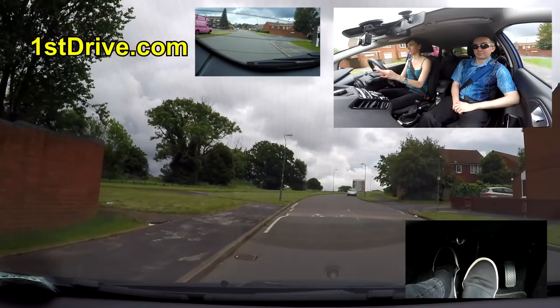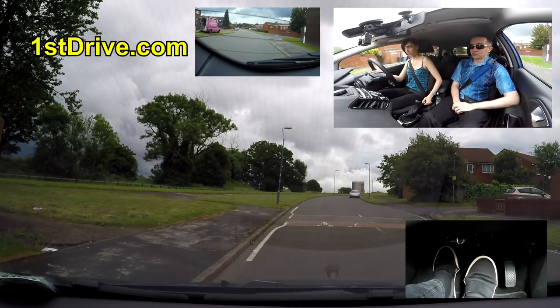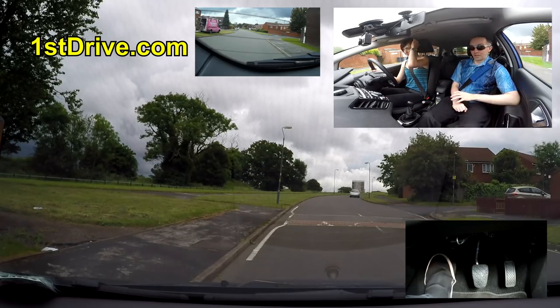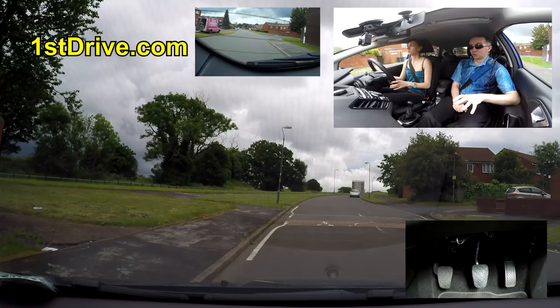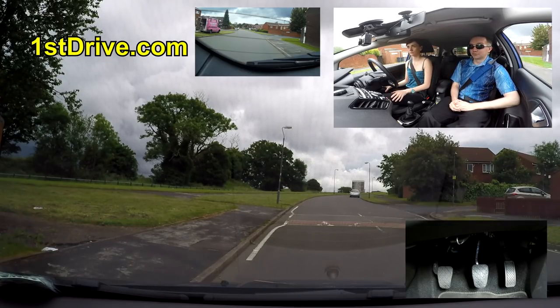That's good. So it's all in context to what's going on around us as well. There's no one around at all, so it's okay to signal. That car ahead's parked a little bit wide, that silver one. But that's not too bad even on the bend, because it's quite a long bend. Not brilliant, but it's okay. If it was parked closer, it'd be worse. But you can see enough to go around without having any big problems.